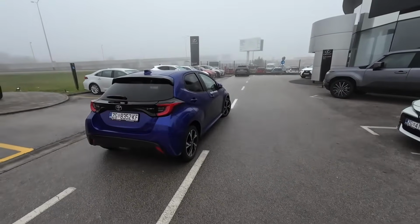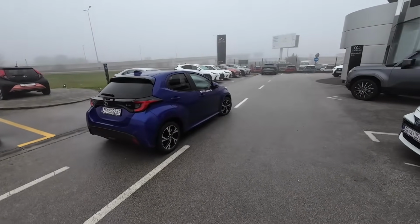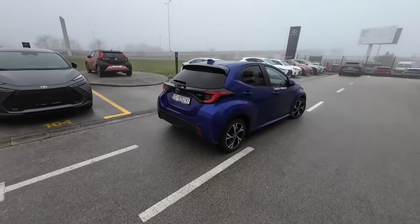Overall, let me know in the comment section what you think about the exterior design of this current generation of Toyota Yaris. What would be your ideal trim level and also exterior color? But for now, let's focus on the practicality test.